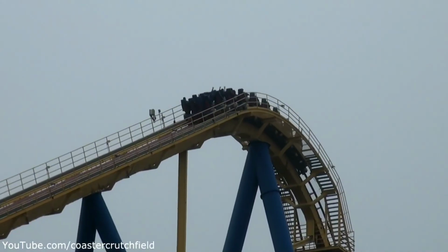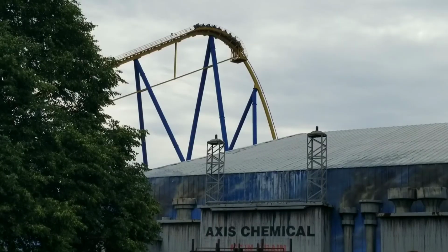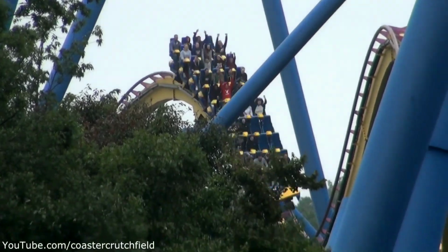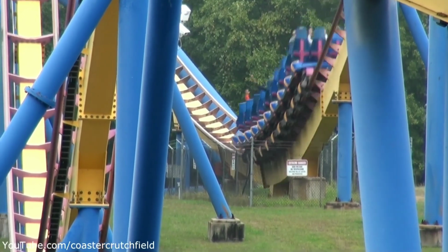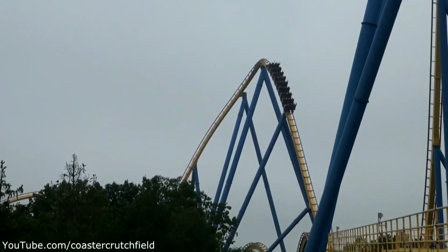So Nitro is one of the big 4 at this park. It's a B&M Hyper. Has an awesome out and back layout that goes all the way out into the woods and comes back. We got 2 rides on this. We got a front row ride with one other person on the train real early, and it felt kind of sluggish toward the end, but then we got a ride later on toward the back, and it was an amazing ride. I would say this is probably my 3rd favorite B&M Hyper so far.